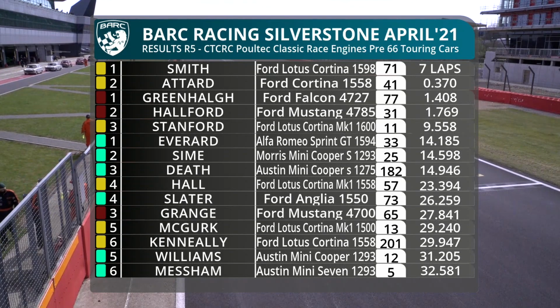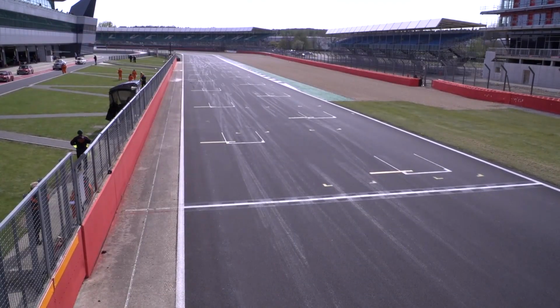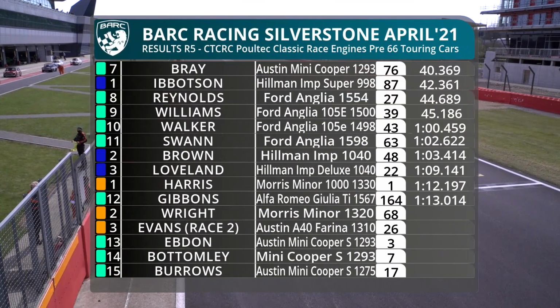David Hall is next home in ninth. Robin Slater 10th ahead of Piers Grange in the Mustang. John McGurk is 12th. Pat Keneally is 13th ahead of Nathan Williams 14th. And Andy Mesham, a quiet weekend for him in his Mini, taking 15th place. Neil Bray is 16th ahead of the Class E winner, James Ibbotson. Good start for him, a double class win. Martin Reynolds next in his Anglia, then Alex Williams with his Anglia, similar machine of Ez Walker and Kevin Swan.